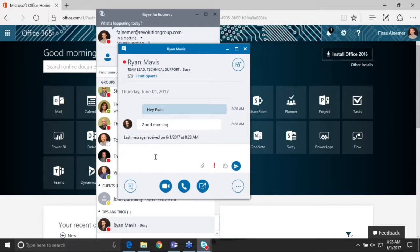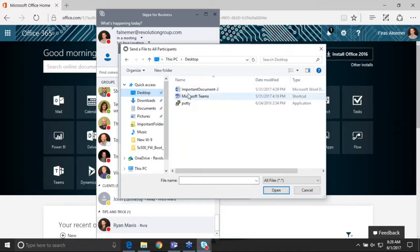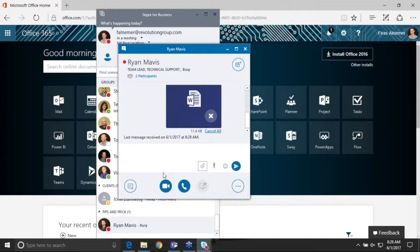Skype for Business really helps you to collaborate with other people. You can send documents to the person that you're chatting with for their review. Simply click on Choose a File to Send. Select the file from your local computer, and it'll start a transfer to the person that you're trying to send the document to. The person on the other end needs to accept the file, and once they do, it'll send the file to them.